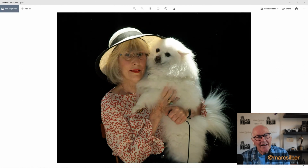But anyway, I think your expression is what really comes across here. The expression beats perfection any day, according to Bambi Cantrell, and that's absolutely true. I like the way you let the background just fade out into black. The framing of you and the dog works really well.